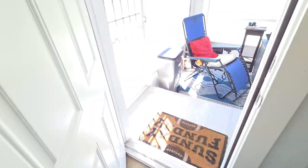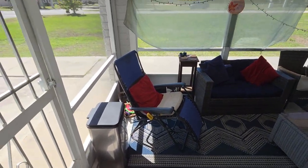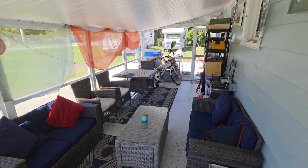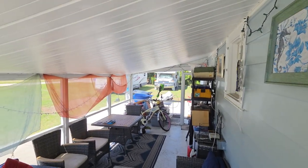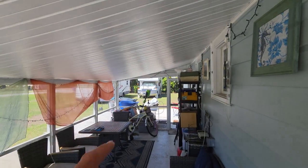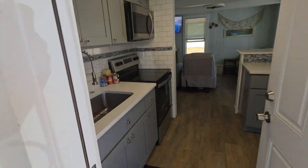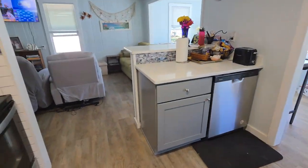And that's out here. Alright, so this goes out to the screened-in porch, which you can see they've utilized as a patio. I don't know if this is like sagging, if it's loose or what. I don't know if you guys can see that. Kind of arched shape there. They got their motorhome parked out back. Utilize the side of the fridge for spices.